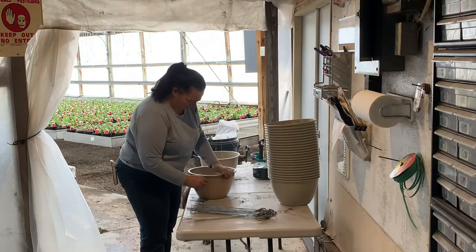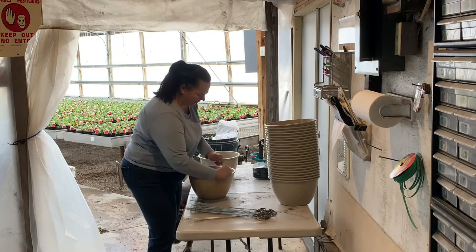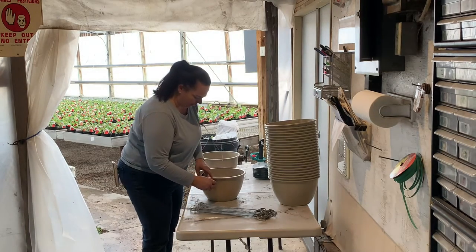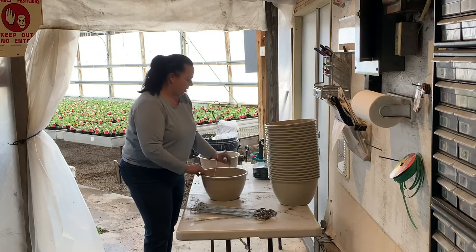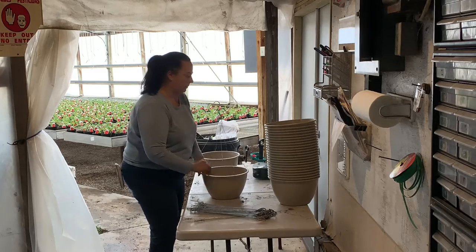There's a certain way that these go in best so that they don't get all tangled up. And of course, in my first few, I'm going pretty slow and I messed it up. But pretty soon I'll get into the rhythm and it'll go quicker.